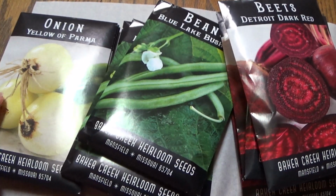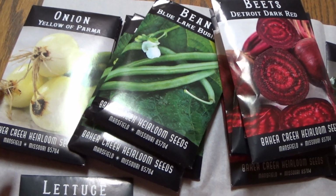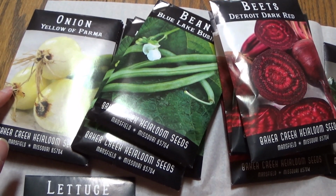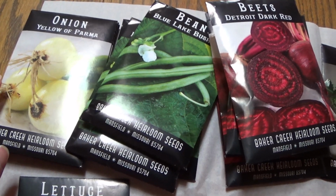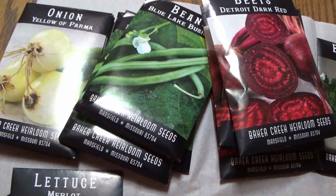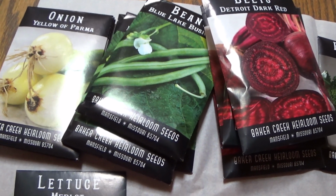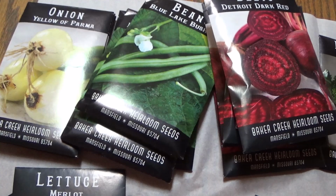So we are keeping the Yellow of Parma onion, and this is a long day onion, really good for cooking, and this is one that we really like. We did have an issue this year with the onion maggots getting into the onion, so we're trying to figure out a solution for that for next year.